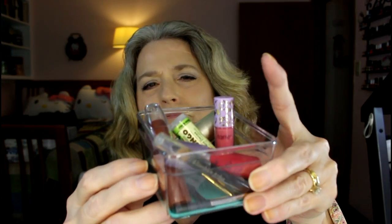I have like this little cup of like lip products that I'm trying to finish, and so I'm going to keep that in there. And I have like a little pencil that I'm trying to finish. Things that get small, I tend to try to finish as quick as I can.